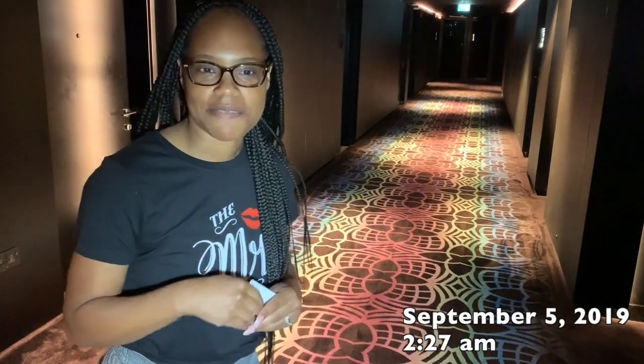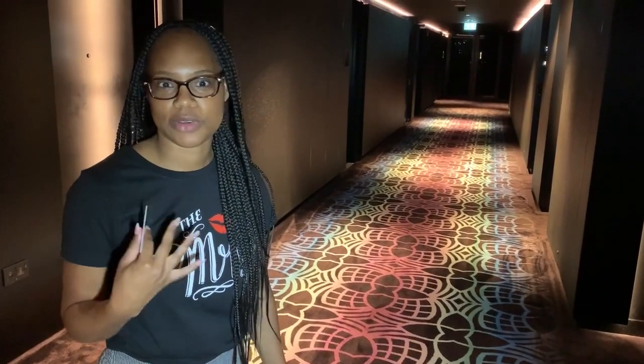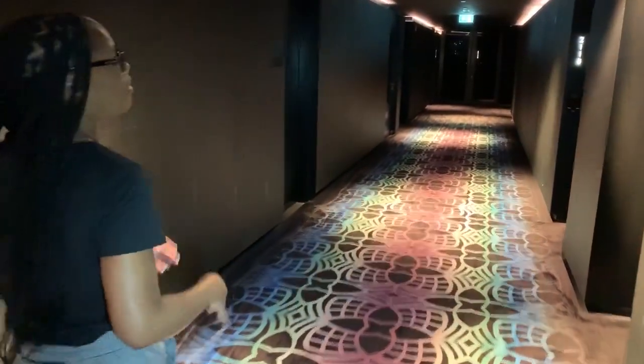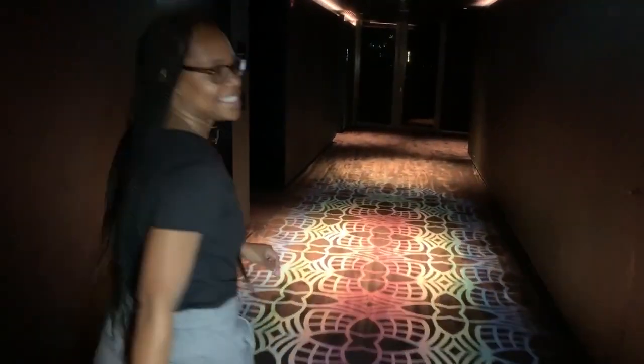Hi you guys, we have made it to Dubai for the first leg of our honeymoon. Me and Zay are here at the W Dubai, the Palm. We want to give you guys a quick room tour of our suite. So we're staying at the Marvelous Suite and it's absolutely fabulous.